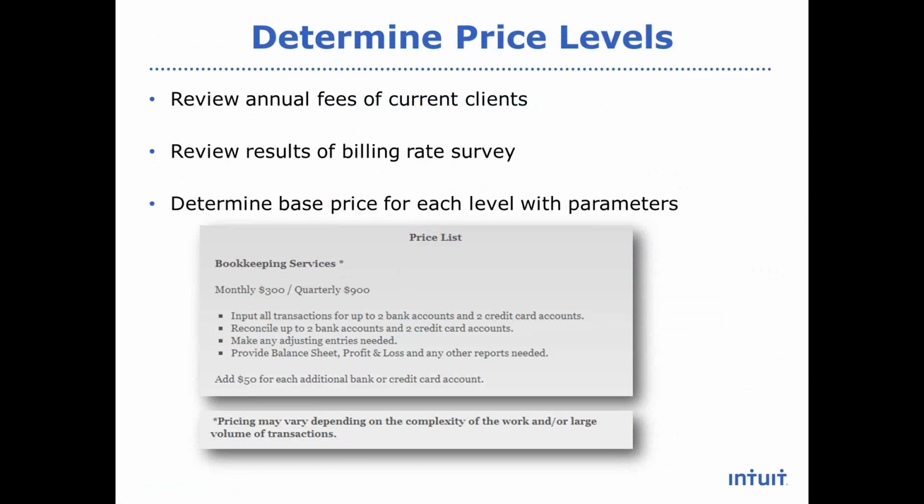And this is where you've got to get an idea of what the pricing should be, to where you can say, okay, for a general service-based business like a lawn and landscape company, most of the time it's going to be about $500. So you've got a pretty good feel for that. You may be able to say, hey, for a company that's got inventory, it's closer to $1,000 a month. This comes with experience. And it also comes from reviewing those annual fees of your current clients. Look at the client. Look at the type of industry they're in. Consider the volume of the activity and what you're doing.